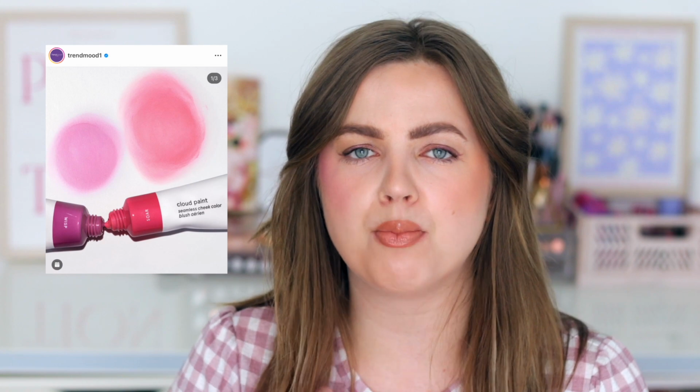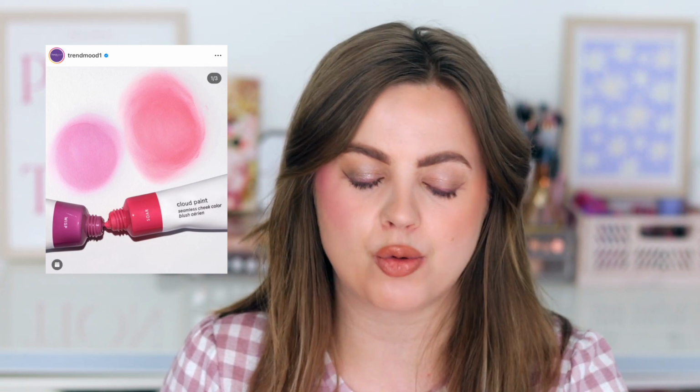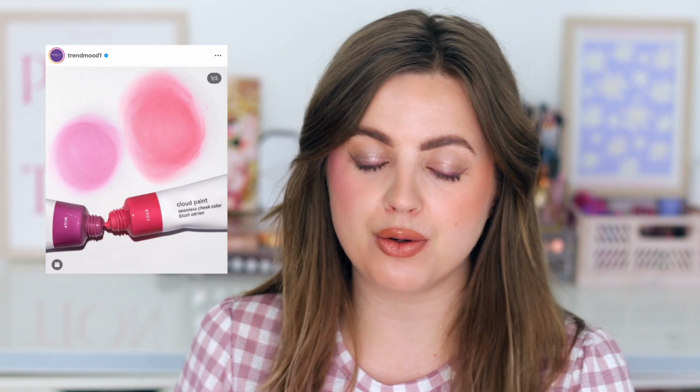I currently have one of the Cloud Paints in my collection, which is in the shade Dust, which is much more of a warm brown shade, and it is really pretty, but I feel like a pink like this would be more wearable. I did also end up picking up the shade Puff because it had been out of stock for quite a while and it was finally back in stock, so I thought I would get that one as well. It's a beautiful light pink. So totally going to do a review about these.